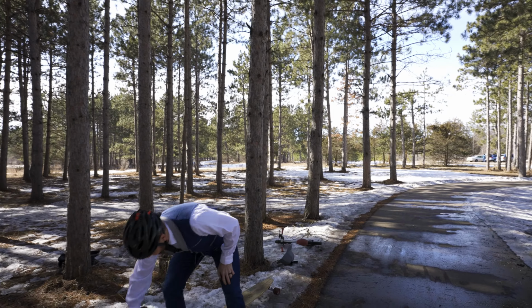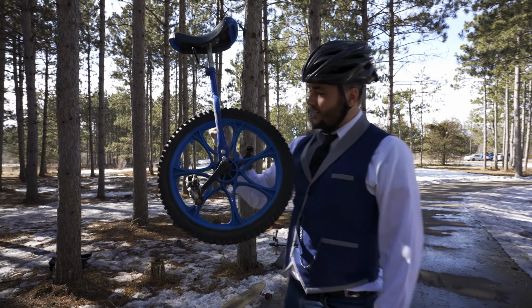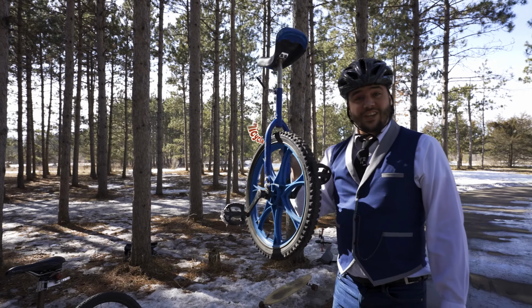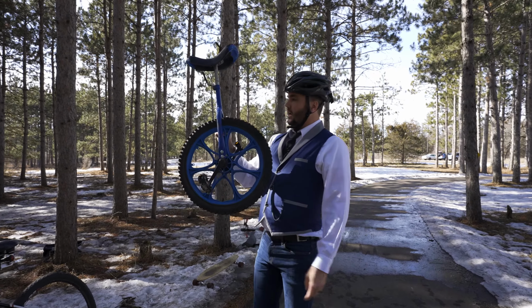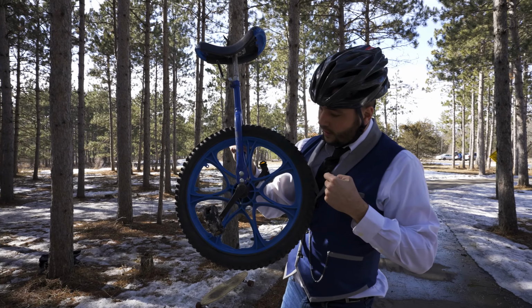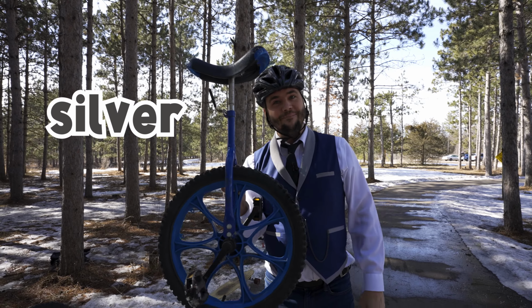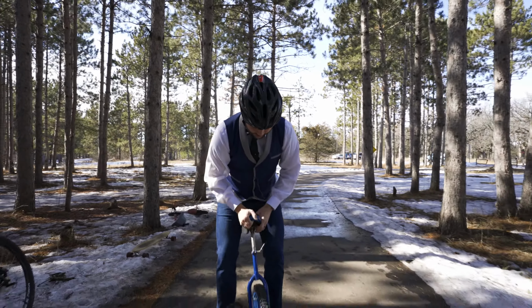Oh, this one looks really funny! How many wheels do we see on this? That's right, there's only one! This is called a unicycle. What colors do we see on this? We've got blue, and black, and some silver. It's the same colors as our scooter. Let's see if we can ride this, okay?